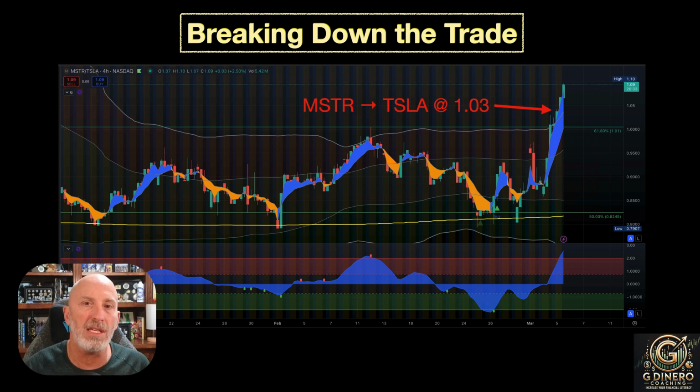And what you'll note is that the pair was spiking out of the top on a 4-hour chart, spiking out of the top of the cloud at the time that he put the trade on. I did this screenshot today, and it's gone up even higher since he made this trade. But in the meantime, what you'll see here is it was at a ratio of 1.03.